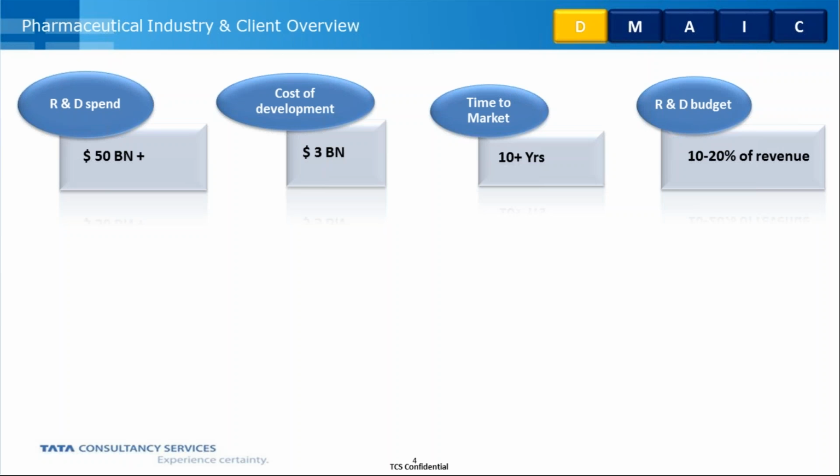So on an average, the R&D spend of the pharmaceutical industry is about $50 billion plus. Each drug which comes to the market has an average development cost of $3 billion. From the time the molecule is discovered till such time it is commercially launched in the market, the average lead time is over 10 years.